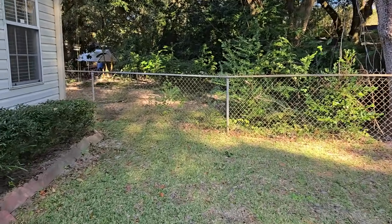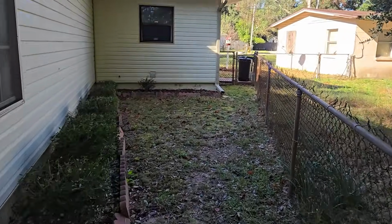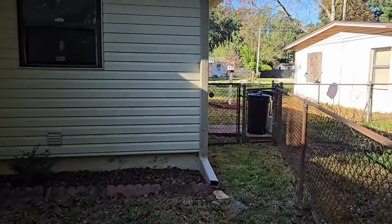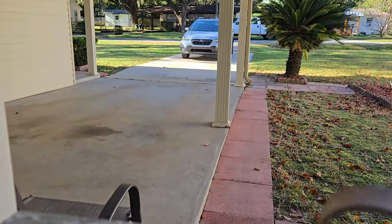And then walking around on this side, you can see you've got some more side yard over here. And then we come to this gate right here that will take you back to your front yard.